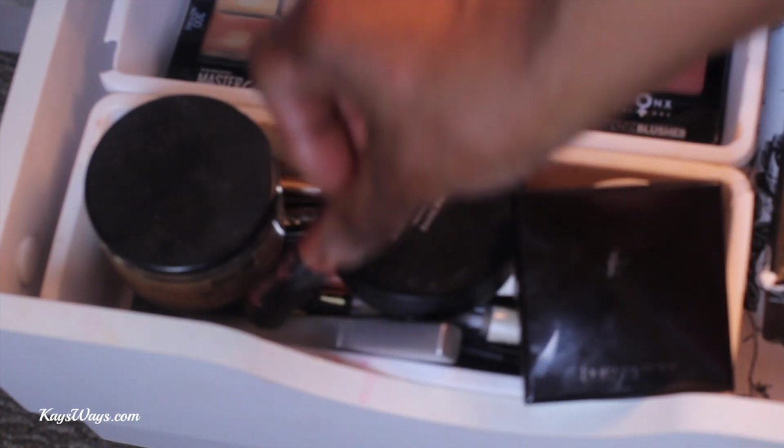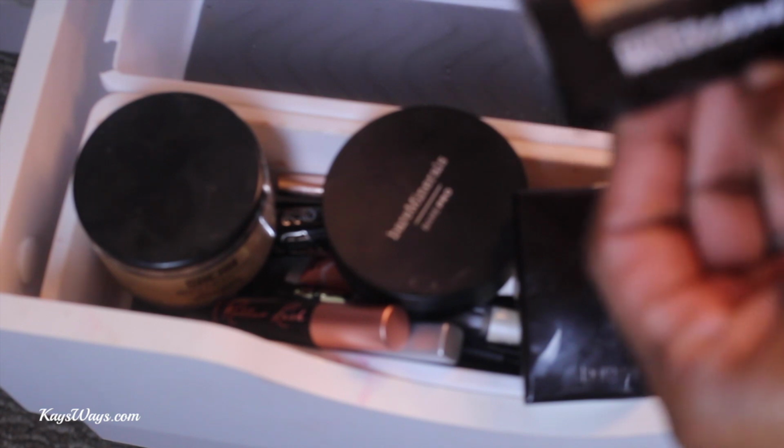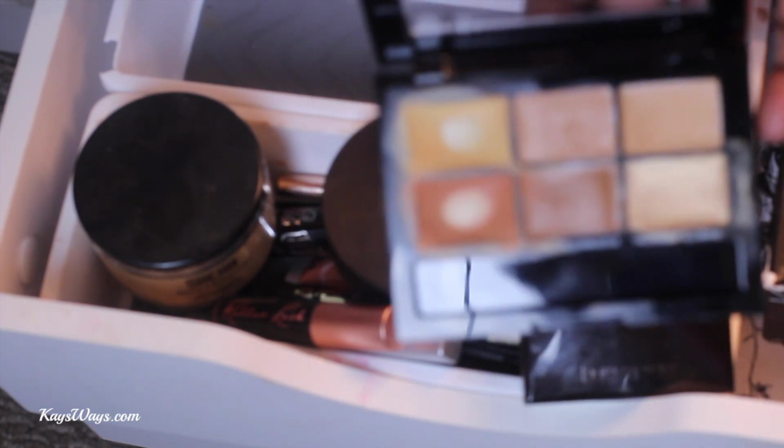Have another mascara hiding back there. This is the Benefit Roller Lash mascara, which I absolutely love. Early in the year I used this a lot, but lately, being that I've been trying different products, I haven't really shown it too much love.